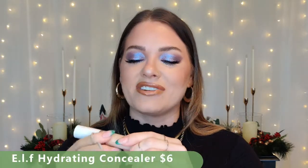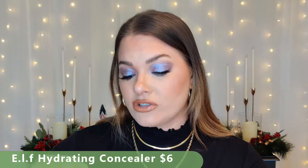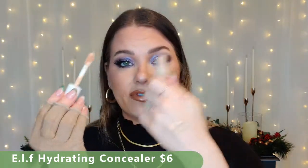The second one here is the True Skin. The next up is the E.l.f. Hydrating Camo Concealer. Before the Bear With Me and the True Skin came out, I was reaching for the E.l.f. Hydrating Camo Concealer every single day. I love this stuff and I still love it. It's just been pushed to the back burner because of these newer products.